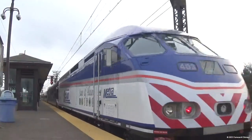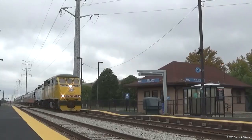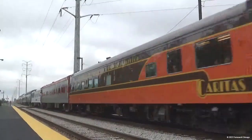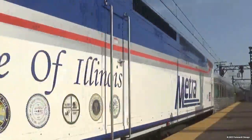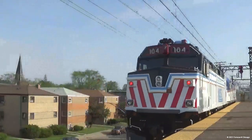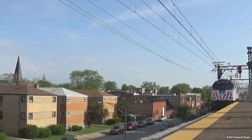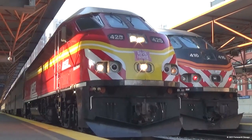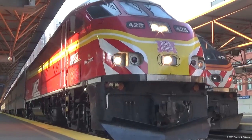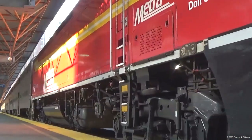MP36PH-3C number 402, the State of Illinois Commemorative Unit, F59PHI number 90, the Chicago Northwestern Heritage Unit, and F40PH-3 number 104, the City of Chicago Commemorative Locomotive, along with soon to come SC70MACH number 500, the Chicago RTA Heritage Unit. Let's take a more in-depth look at these locomotives, starting with MP36PH-3C number 425, the Rock Island Heritage Unit.